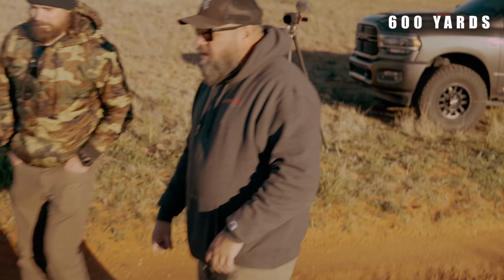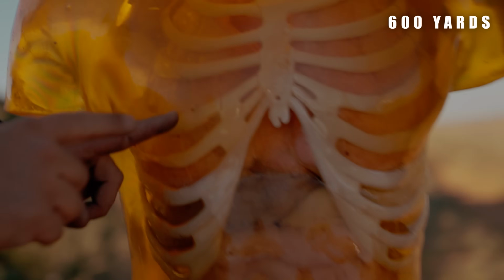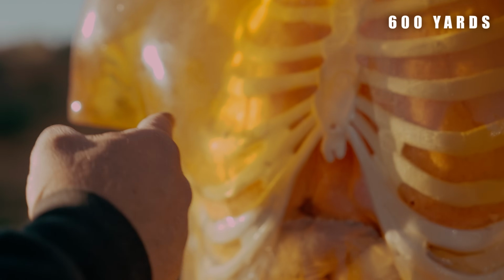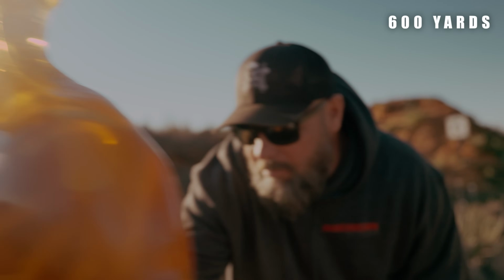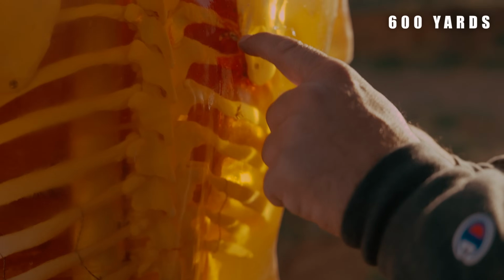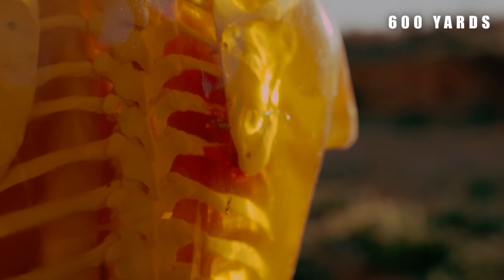All right, 600 yards, 77 grain Sierra Match King. I think we hit him here. Yep. All right, so yes, this is the entrance and a small little entrance through the lung. And let's see if it came out the back. It didn't come out the back, but ooh, a little piece of frag came out the back. Look at that. Yep. The bullet is stuck in there. So it went all the way through his lung.